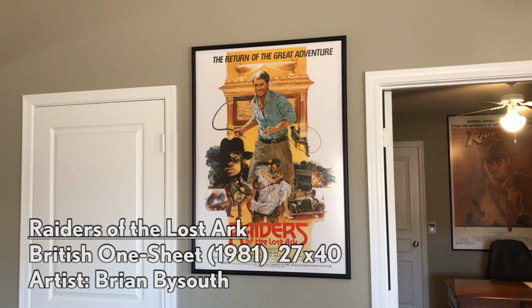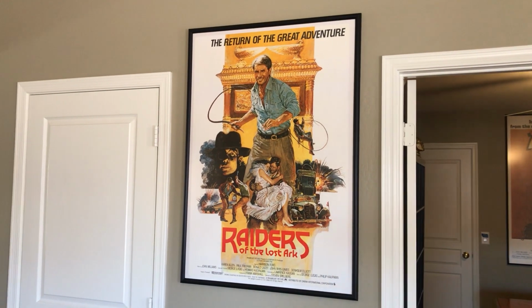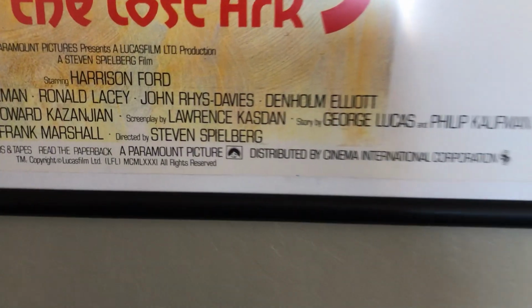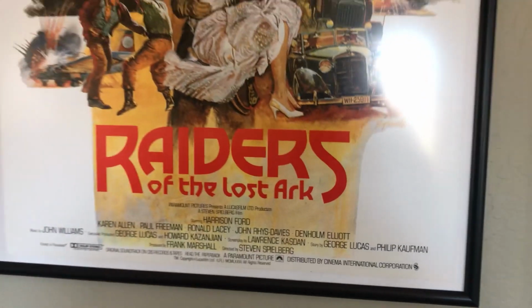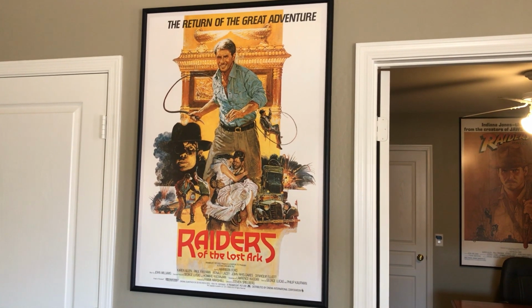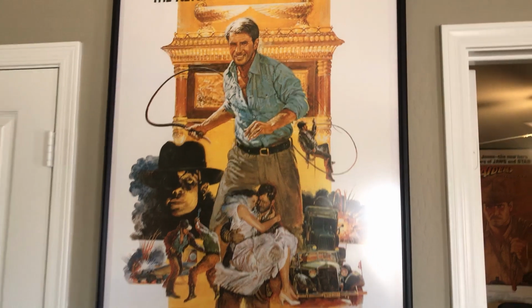So over here is the UK Raiders one sheet. Now a lot of people think that with the tagline, The Return of the Great Adventure, which is the same as the reissue of Raiders in the States, that this is a reissue poster. However, you can tell with the Roman numerals down here, that is 1981. So this was the original release of Raiders in the UK, where the majority of the movie was shot. Also notable as one of the few posters where Indy doesn't have his fedora on.